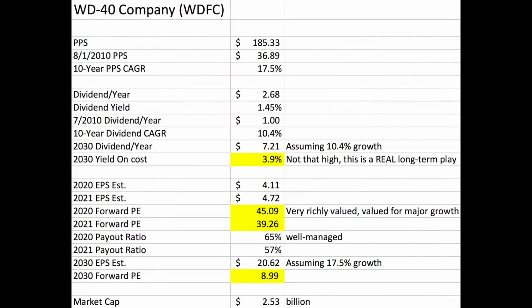And so moving on, I just did a quick analysis here. I said, well, what if the dividend continues to grow by 10.4% per year? What will happen after 10 more years have passed? What will it look like? Basically, what happens in 2030 is the dividend turns into $7.21 per share.